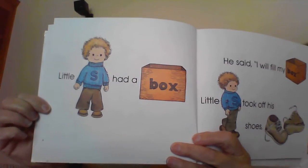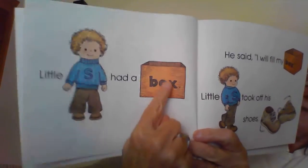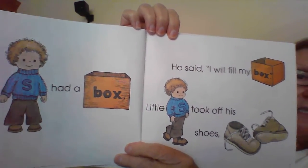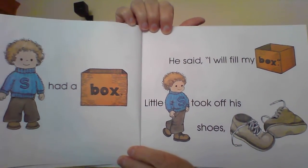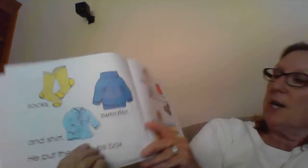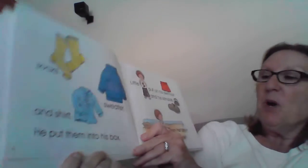Little S had a box. Here's the box. He said, I will fill my box. Little S took off his shoes, his socks, his sweater, and his shirt, and he put them in his little box.